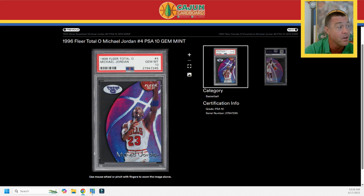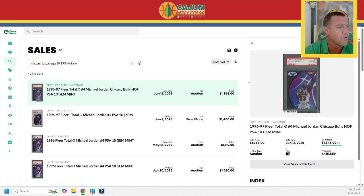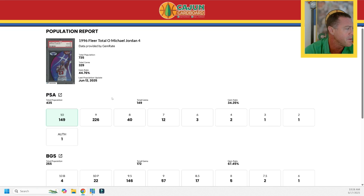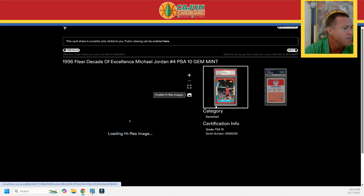96 Fleer Total O PSA 10, getting a little bit bigger. This is kind of a big card. It's a Total O, and Jordan's making a funny face as well. So Total O all around, right? PSA 10, card number 4. I've got this pulled up somewhere. There you go right there. $1,358, $1,400. How many of these are there in PSA 10? 149 of these. Pretty good gem rate. 34% is pretty high, to be quite honest with you. I didn't think there would be that many of them, to be honest.